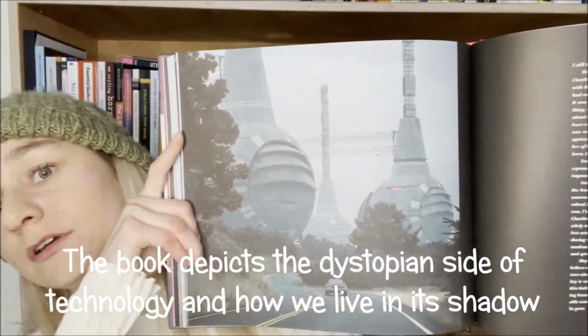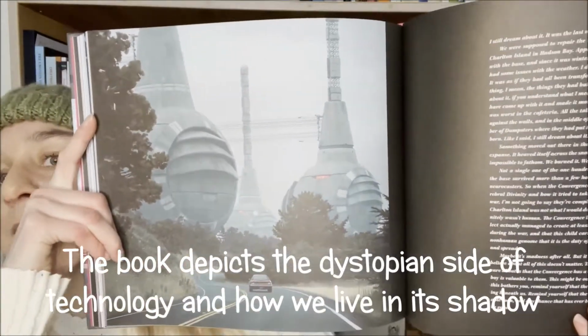So Simon Stalenhag makes this amazing art that's depicting a post-apocalyptic alternative 80s, and that's basically the remnants of a technological warfare. And this particular book, The Electric State, is depicting an alternate US in the 80s. Some of the art, or all of the art, is like this. It's beautiful, beautiful art.